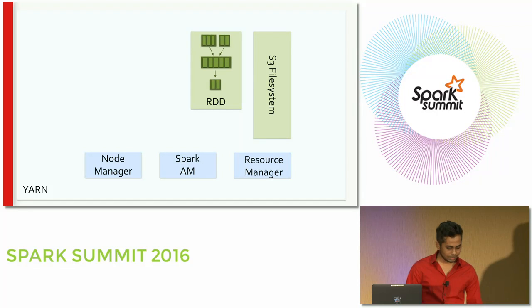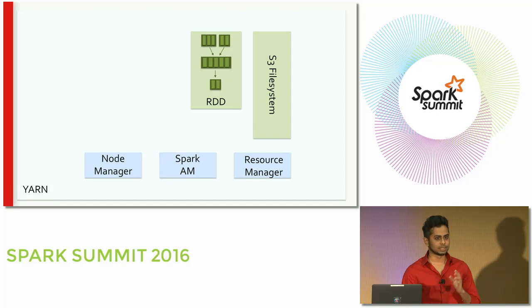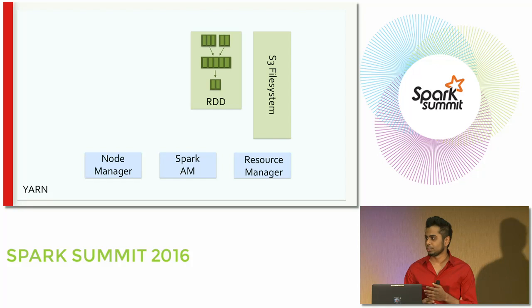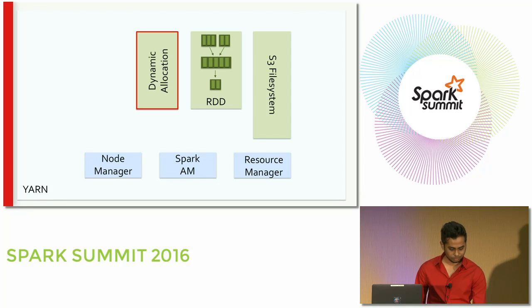So at this point, the driver has finished listing, and it has started running tasks on executors. If you have enabled dynamic allocation, that would kick in and scale your executors up and down based on workload. We've had several major problems with dynamic allocation, and I'm going to talk to you about 2 of them here. Here's the first one.